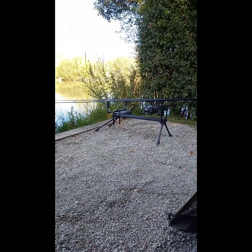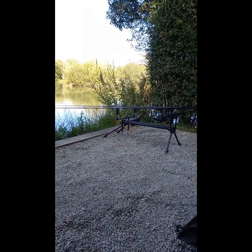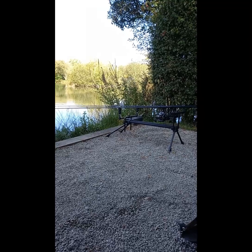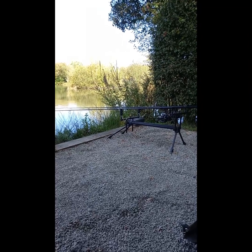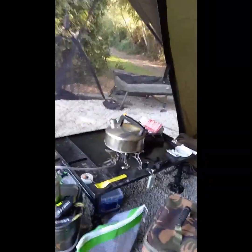I've got that new COE Lion on as well in grey, which I've had no issues with at the moment. So that was a good buy at £24. So yeah, let's get back to what we want to talk about. So this is my messy bivvy.